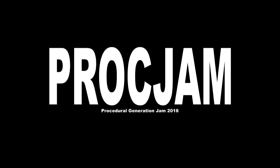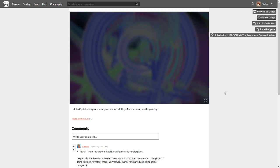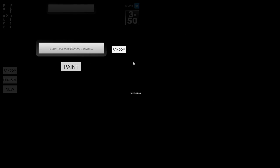Let's get into the web games for the second time tonight with PainterXpainter by Gr Hill. Procedural painting. PainterXpainter is a procedural generator of paintings. Enter a name, see the painting. And let me capture this for you. There you go. I can full screen, but you'll see it's not the best full screen. Hooray! This is the full screen I get.